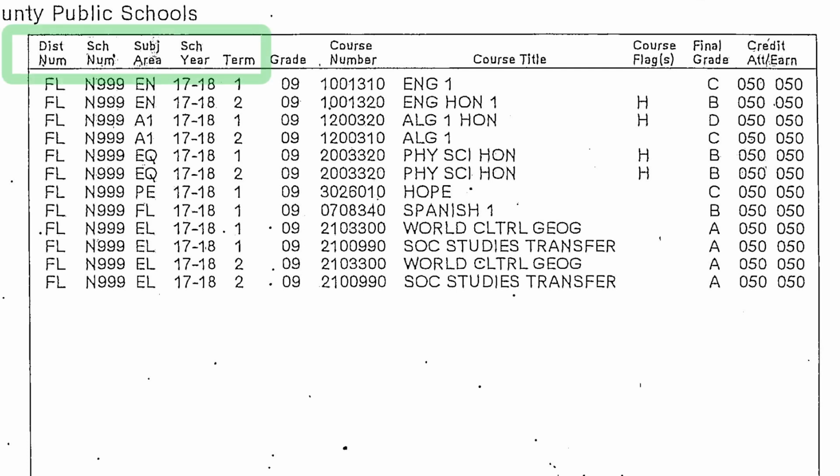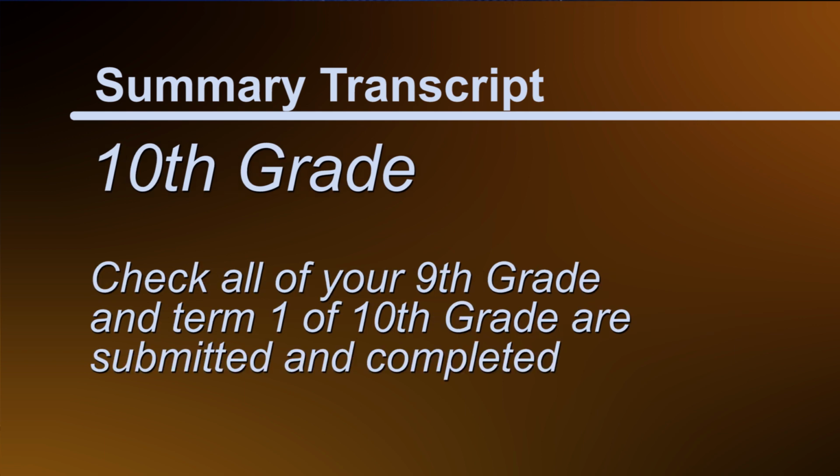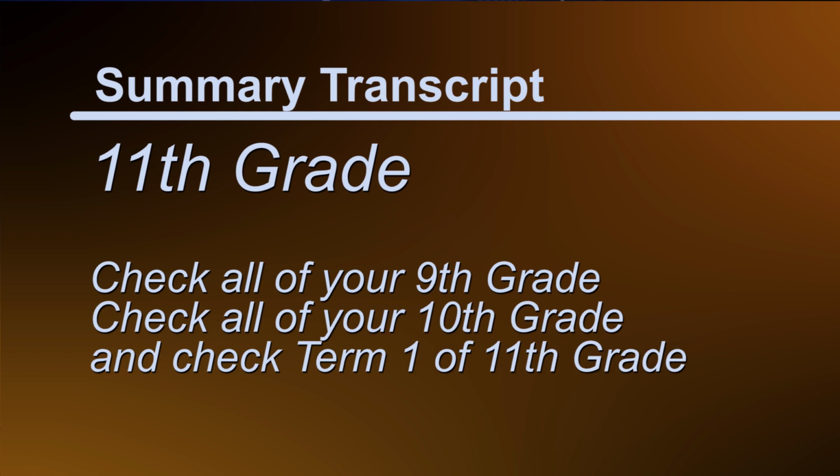So you should look at the district number, which should say Florida, then the school number, your subject area, the school year, and your term. Your focus is making sure that right now, if you're in 9th grade, all of your term 1 grades have been submitted and completed. If you're in 10th grade, you should have all of 9th grade done and the first semester of 10th grade. And in 11th grade, you're going to focus on your 9th grade year, your 10th grade year, and the first semester of your junior year, making sure that all of your grades are in.